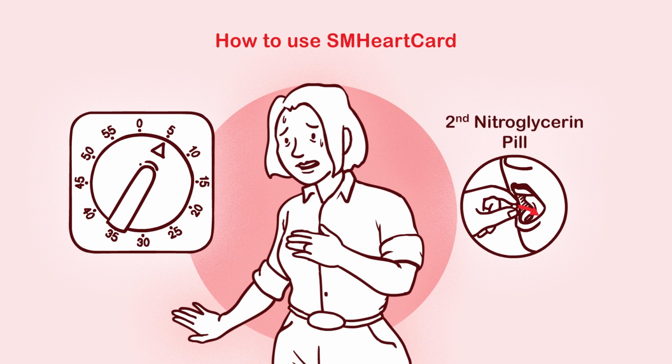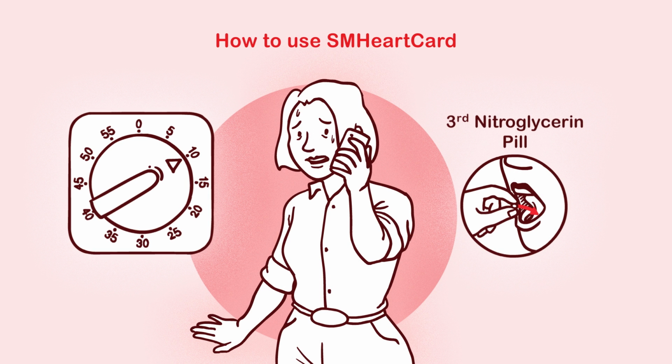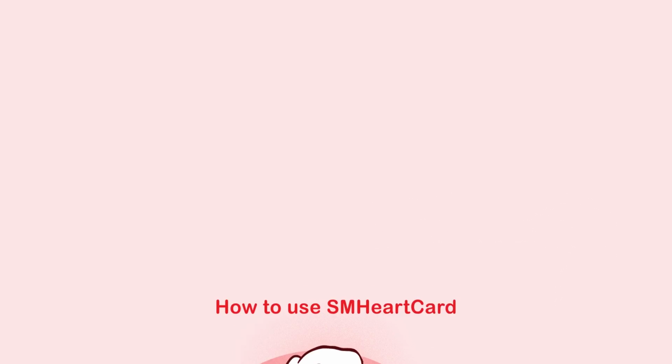If symptoms continue after 5 minutes, put the second nitro pill under your tongue. After another 5 minutes, if symptoms continue, take the third nitro pill and call 911.